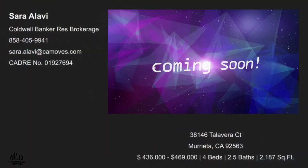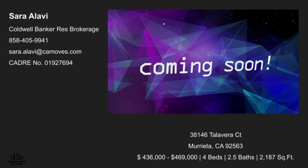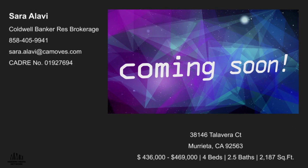Awesome. So it's a fairly new build in that it was built in 2004, but it's been completely renovated since then. The floors and the bathrooms and the kitchen are beautiful. The backyard is decent size with a little bit of grass to maintain, and a little bit of concrete on the side. And it's great for any families who want affordable housing in a good neighborhood in the Temecula area.